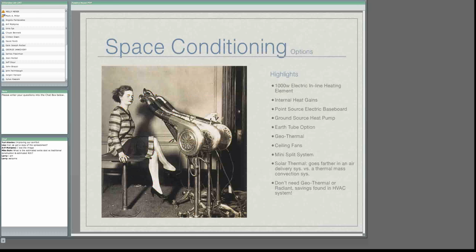So now the last item here is space conditioning. And if you do all the techniques we just went over, it turns out that in most residential situations, the only heat that's needed to be generated is typically satisfied with an 1,000-watt electric inline heating element. Well, as we know, 1,000 watts is what your standard hair dryer uses. So it is pretty impressive that you can reduce your energy demand down to a point where only a hair dryer is going to heat the house.